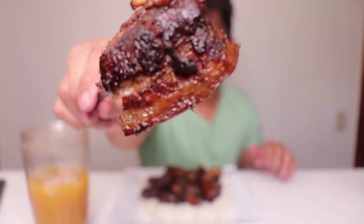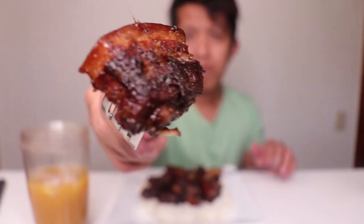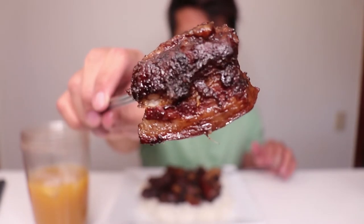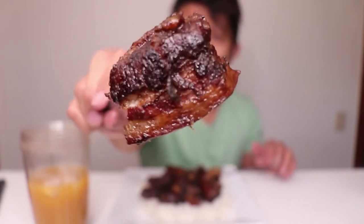This table again, it's wiggly. I hate myself today. Oh, that's a pork belly. So my adobo is the dry kind. It's kind of fried a little in its own oil. So let's taste it. It's really good.